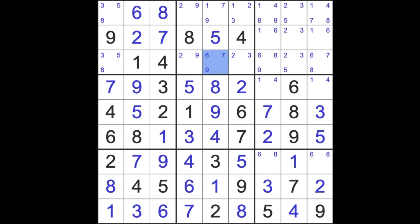Only one position available for 6 there. It's got to go here. Let's get rid of candidate 6 there. Okay. We've got the 8s here already. Let's get rid of the 8s. That leaves us with 3 and 5. Okay. Looking good. 2 and 9 missing here.